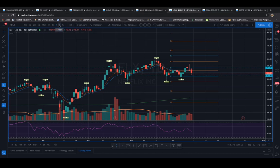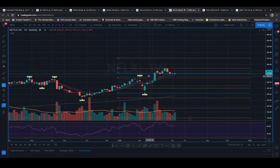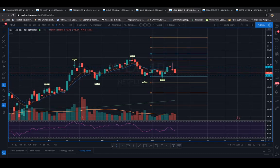Netflix is a bit of an interesting look because there's a really good bull and bear scenario here. The bear scenario I covered last week with the weekly head and shoulder setup. This would be the left shoulder, this would be the head, and this is the formation of the right shoulder. For bears to confirm, we've got to break this 397.86 level. I played this short on Friday, had some really good success on it.